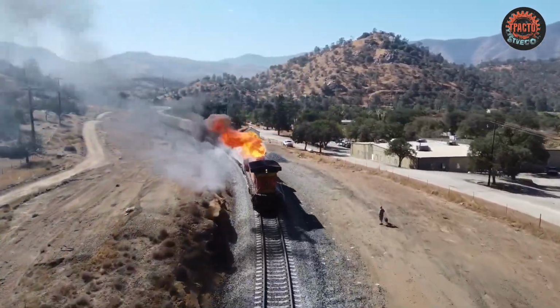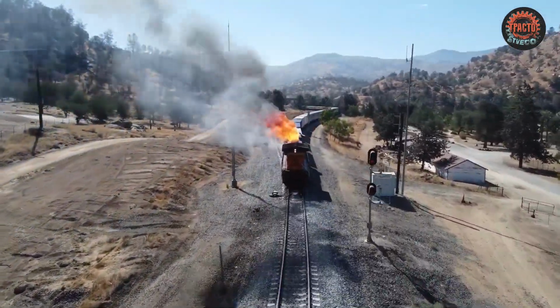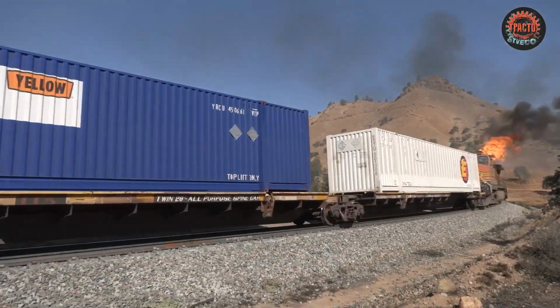Oh my goodness! Thankfully, the fire was spotted and put out just in time. I can't even imagine the chaos if it had spread to the other train carriages.